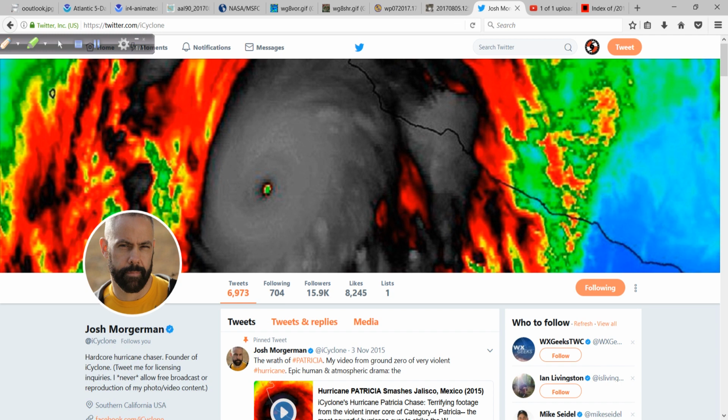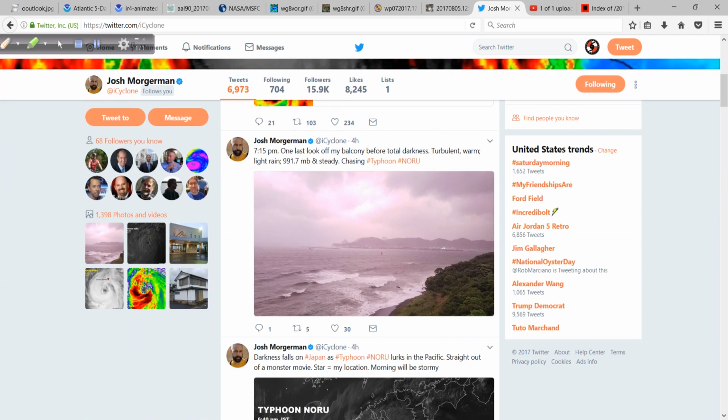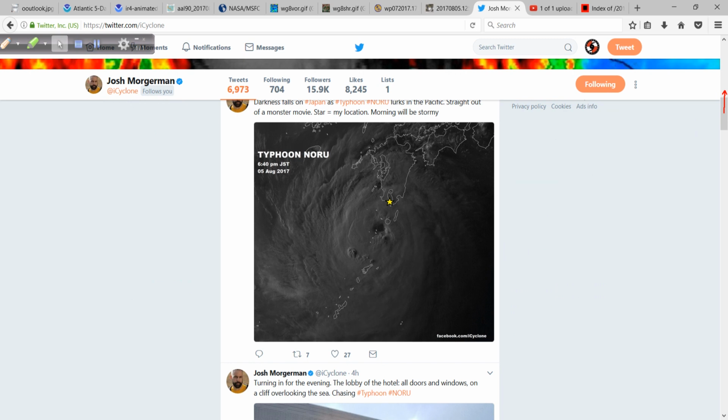And Josh Morgerman from iCyclone is there, and this is a look. He's probably getting a nap right now. This is 4 hours ago. And this is a look from where he is. You can see the winds impacting the waves there, jacking the waves up a little bit. And if we scroll down a little bit more, you can see nightfall as the typhoon gets closer. This is one of the last visible images, and that's his location right there.